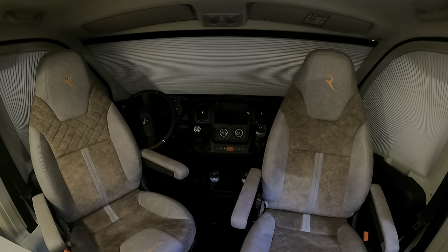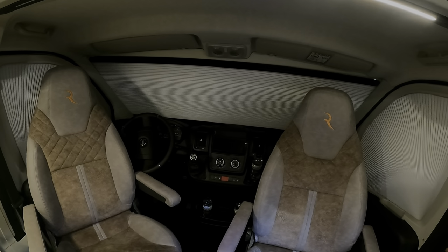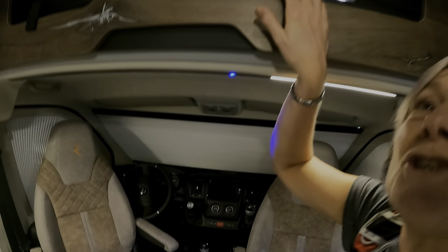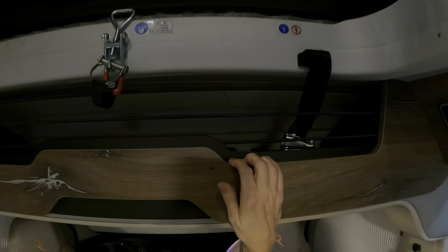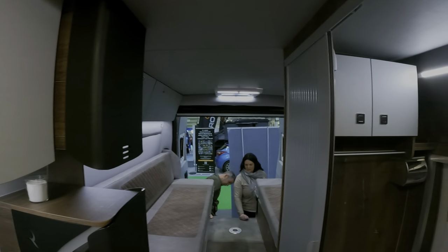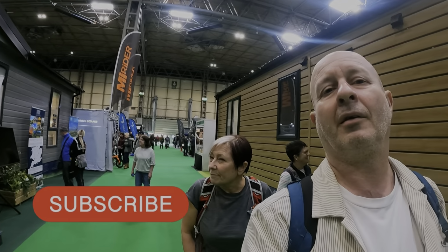Is it on a Ducato, is it? Or? No, it's a Rebetta. I don't know, is it a Sprinter? No, it's an Opel or something. Oh, is it an Opel? I don't know. I've just got sucked in by the finish. Little shelf here as well. Cupboards. But again, I think more storage in the one we've got. But ours is practical, these are just nice plush vans.